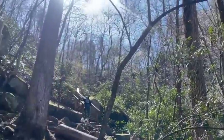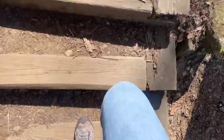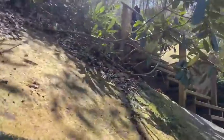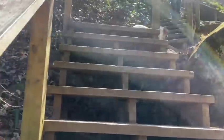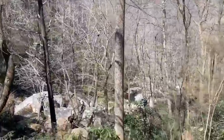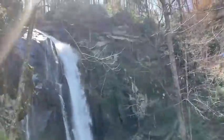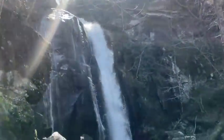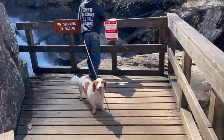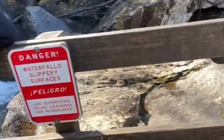Well, we're about halfway up, and like I said, steep incline and a short distance. So my legs and butt will be feeling this tomorrow. Probably later today, honestly. I'm coming. Well, looks like we made it. Holy cow. You good boy, Rex? Hi, you having fun? Yep.